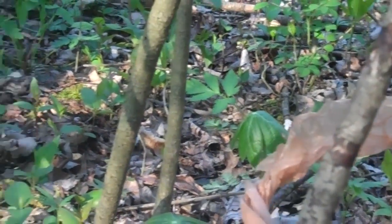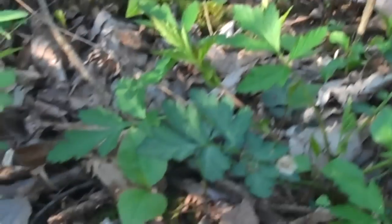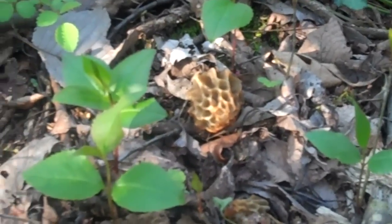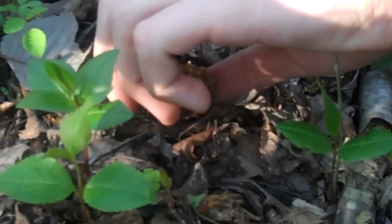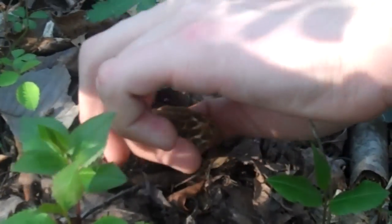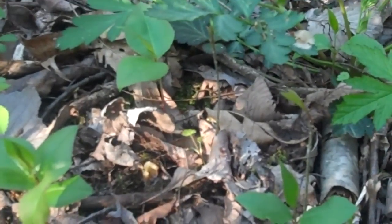Alright, first one of the season. I think I should have came yesterday. I was debating, and I didn't show up yesterday to pick them. I think these are yesterday's, so we may have missed a batch, but they look like the gold morels. Oh, there's another one. Oh, good. Keep looking at it. Whenever you find one, you'll find another.